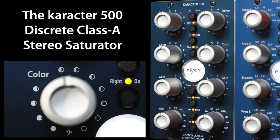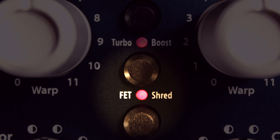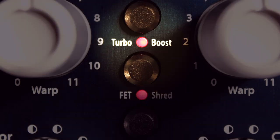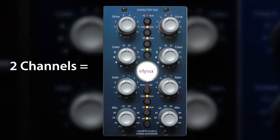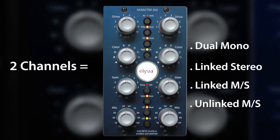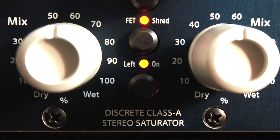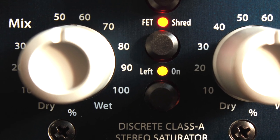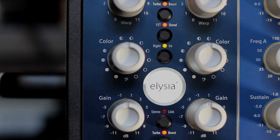The Elysia Karacter 500 is a box full of vibrant colors that covers a complex spectrum of applications, ranging from mastering grade saturation, tube-inspired distortion, and glorious destruction. This all-in-one solution offers two separate channels which can be set up for dual mono, linked stereo, or linked and unlinked MS operation. Integrated mix stages for parallel signal processing, the unique color control adds to its remarkable flexibility.